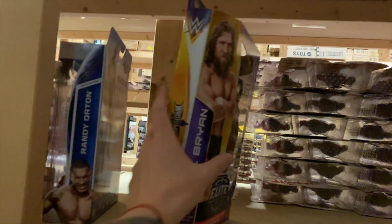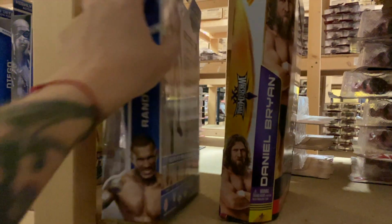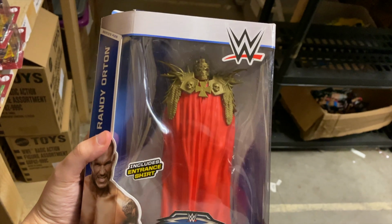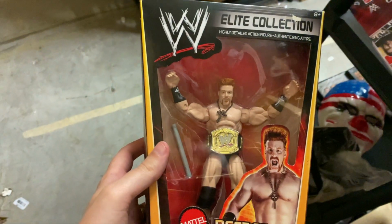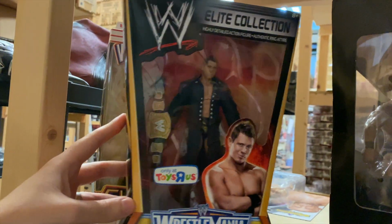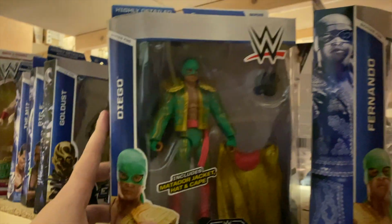This Toys R Us exclusive Daniel Bryan is a brilliant figure. I do have this loose from eBay, but in package it really is something. Just like this ultra rare Randy Orton where he's cosplaying as Triple H apparently. We've got Sheamus, who we're seeing tomorrow at the event. Jericho, I've had this in my collection before. Miz, cool in package, especially with a belt. Another Sheamus. Funnily enough, I don't actually have a Sheamus in my collection at all right now.